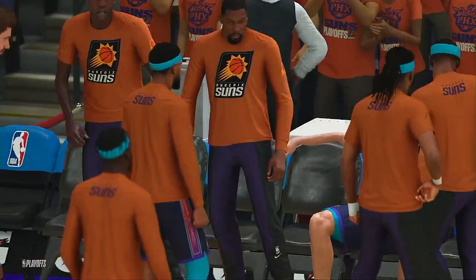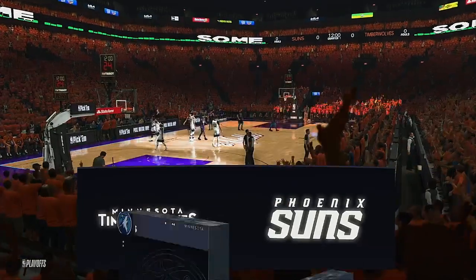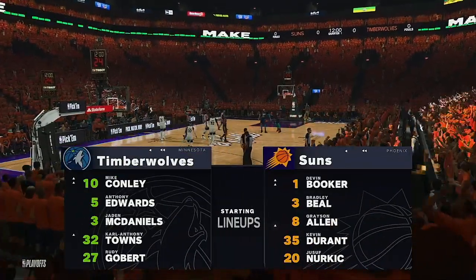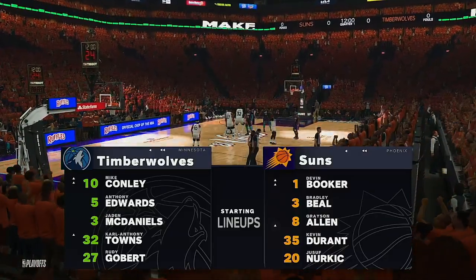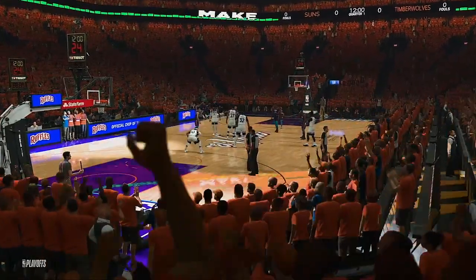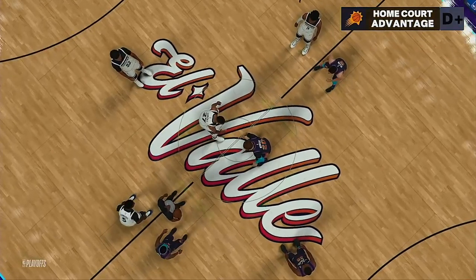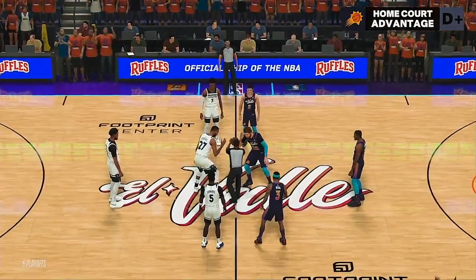And checking out Minnesota's opening lineup. The front court is McDaniels and Towns. Conley is the point. Edwards plays on the wing. And it's Gobert in at the center position. And for the Suns, the big three for the Suns all on the floor. Booker and Beal as the guards, and KD at the four. Allen is out there with Nurkic. Take a look at the Suns.